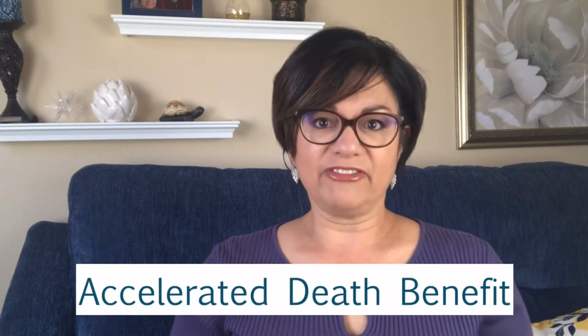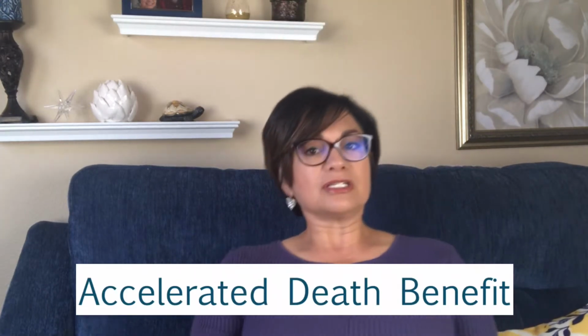Also, for those with a life insurance policy is the accelerated death benefit. Many life insurance policies have an accelerated death benefit rider attached to them. This allows the policyholder to take a cash advance against the death benefit if they have a terminal condition and are expected to live less than 2 years.